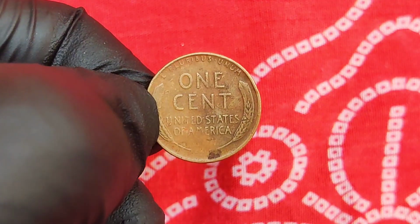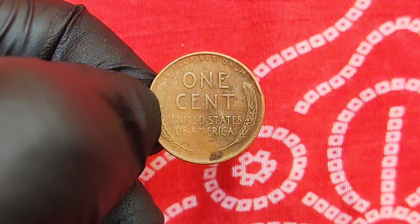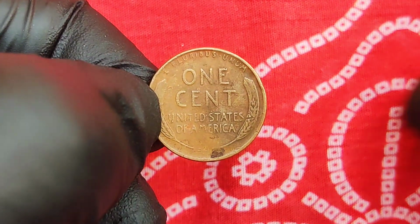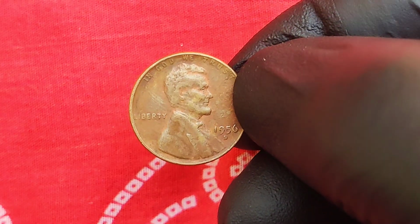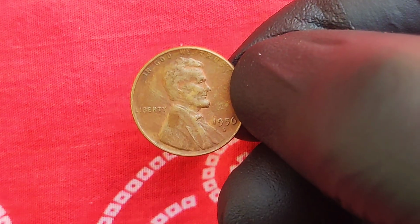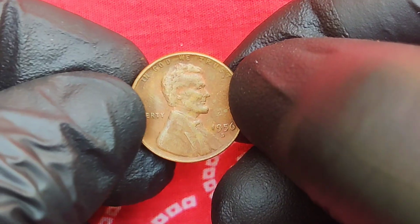This coin is a reflection of its era, strong, resilient, and quietly powerful. It's not flashy, but it endures. It's the story of the American dream itself, born humble, aged beautifully, and rising to unimaginable worth. The 1956 D isn't just a penny. It's a symbol, a small reminder that time rewards patience and that value often hides in the things we overlook every day.